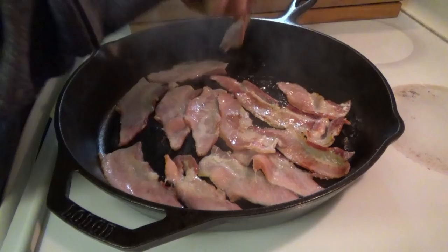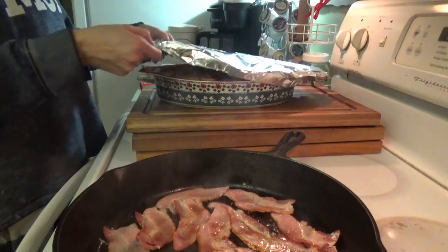Anyway, so I'm just making some bacon and eggs to go with them, and when the cinnamon rolls come out, I let them cool for just a minute or two and then pour the icing over the top.